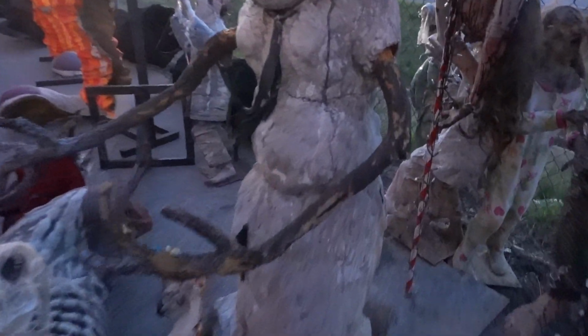Now, we have another snowman. There's nothing wrong with him at all. I mean, you could probably repaint him a little bit, but everything's there. His teeth, everything's there. Right here, there's a little bit of latex missing. This is an easy fix. We'll sell it for the same price as the other snowmen over there.